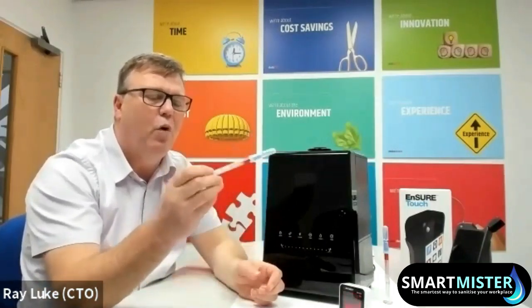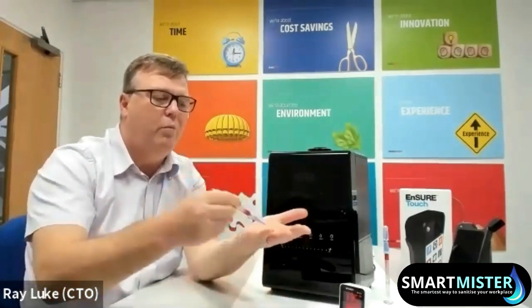An ATP test basically has one of these things, a swab, that you swab an area and then you send it off to a lab. Before the pandemic, they only charged about £200 for a test result. Now people seem to charge about £2,000 for a test result, and you get the result back in 2 days.